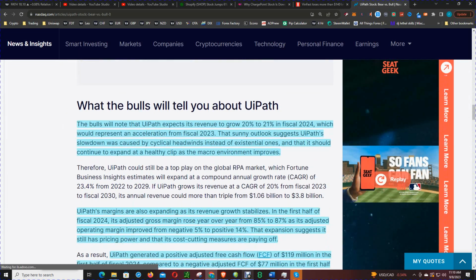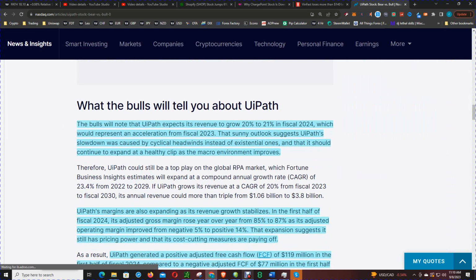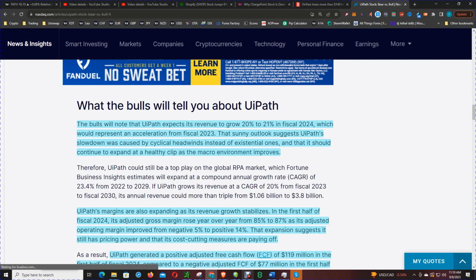All right, so what's the case that the bulls are making? Again, revenue grew 20% to 21% in fiscal 2024, which was an acceleration from the previous fiscal year. The sunny outlook suggests UiPath's slowdown was caused by cyclical headwinds instead of existential ones, and that it should continue to expand at a healthy clip as the macroeconomic environment improves. So we are near the end of the interest rates cycle, not only in the U.S. but worldwide.